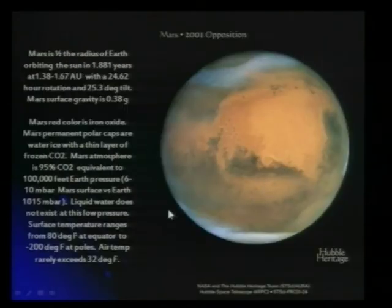Here's Mars, half the radius of Earth. It takes just under 2 years to orbit the sun. It is in an elliptical orbit. In other words, it is 1.4 times the Earth's distance at its closest point to the sun and 1.7 times the Earth distance furthest away. Only Pluto and Mars have these significant differences from a circular orbit.